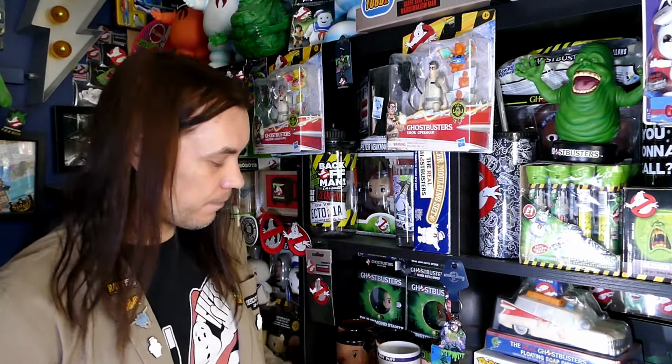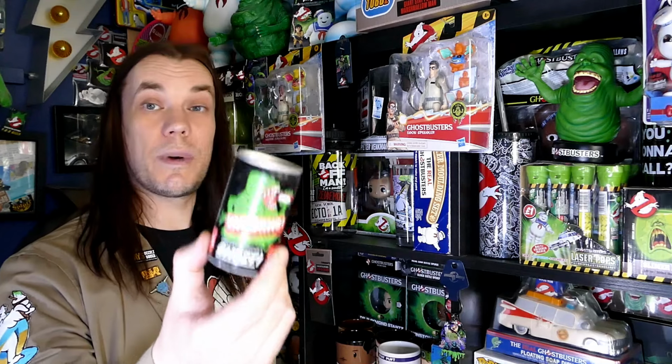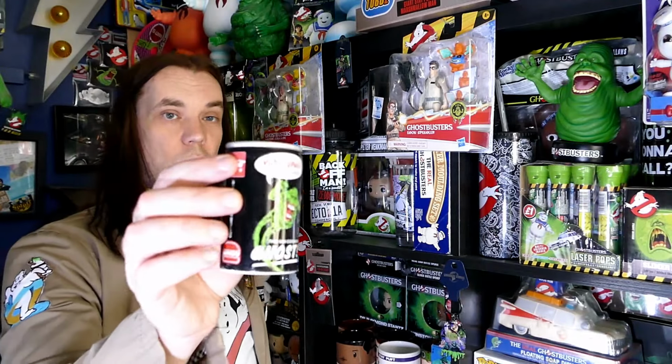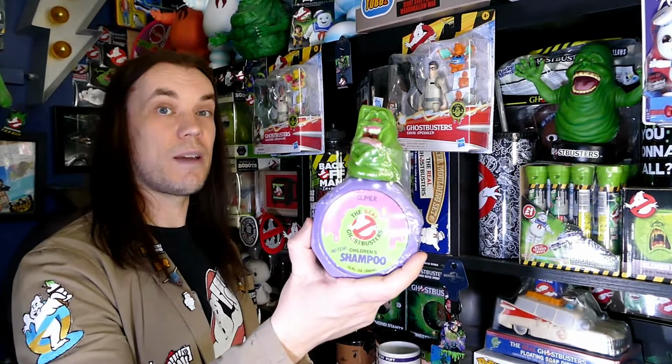We've also got the No Ghost gumball machine, and I thought this was a cheeky little bit of merchandise. The Ghost in a Can, where they could basically sell you an empty can of Coke. They did these for the original film, and if you went to Wimpy and got their kids meal during Ghostbusters 2, you got one for that as well. And then one other little random bit, some Ghostbusters shampoo.